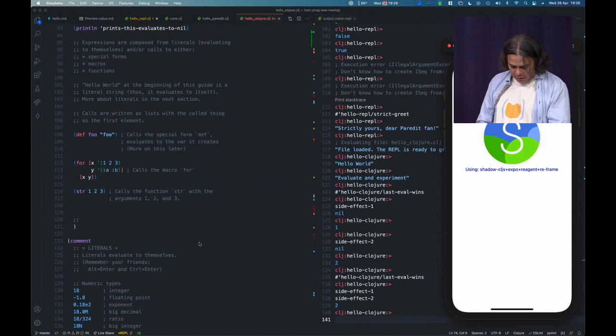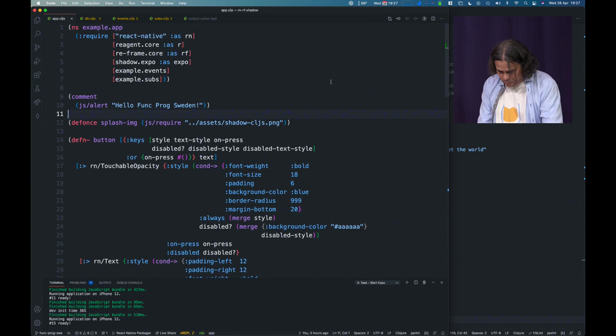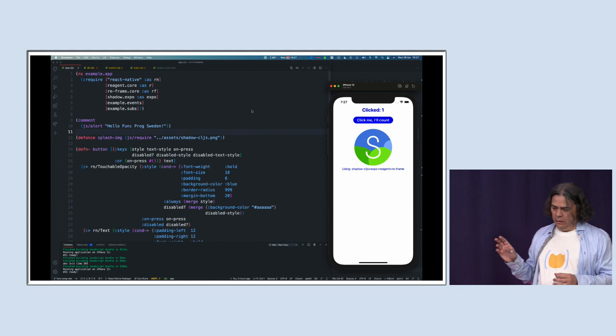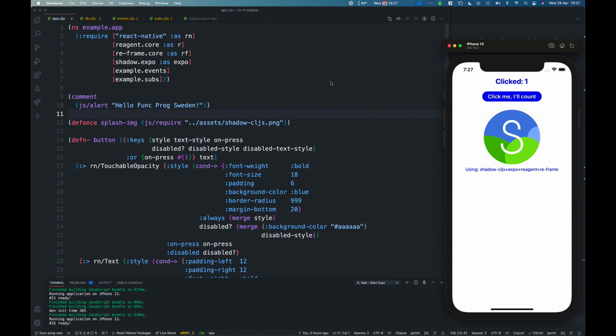So here I have an application, and let me. Here it is. This application is built with ClojureScript, Shadow-cljs, which is compiling ClojureScript and also doing hot reloading. And it's hot reloading deluxe, I would say. It will keep the state of the app as the application is modified by me, by my editor.